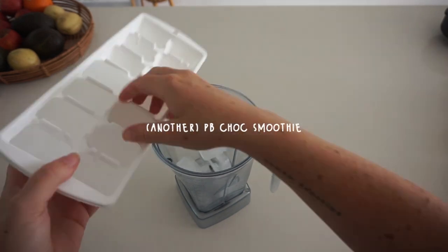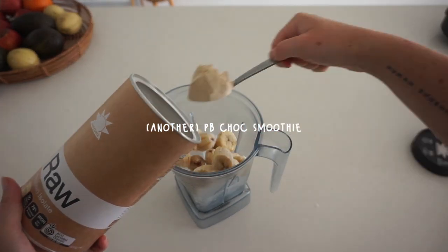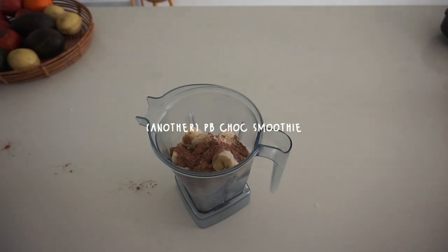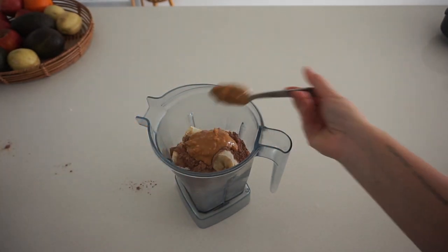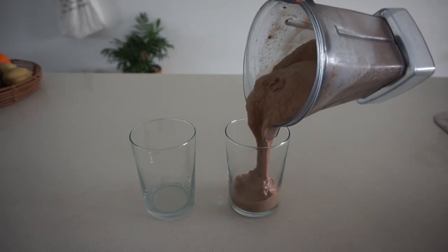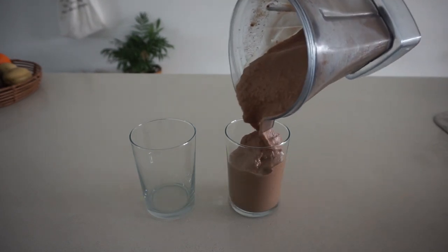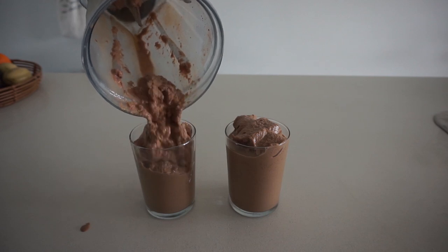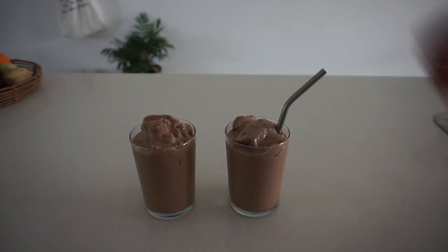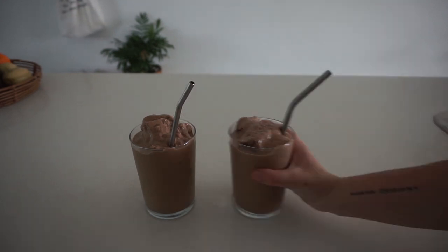blue spirulina. And then after that, I was still feeling like a peanut butter chocolate smoothie because I hadn't had one that day. So I made another peanut butter and chocolate smoothie. I made enough for Kara and I both to have one as a little afternoon treat, which was very delicious. Food shared with ones you love is one of my favorite things in the world.